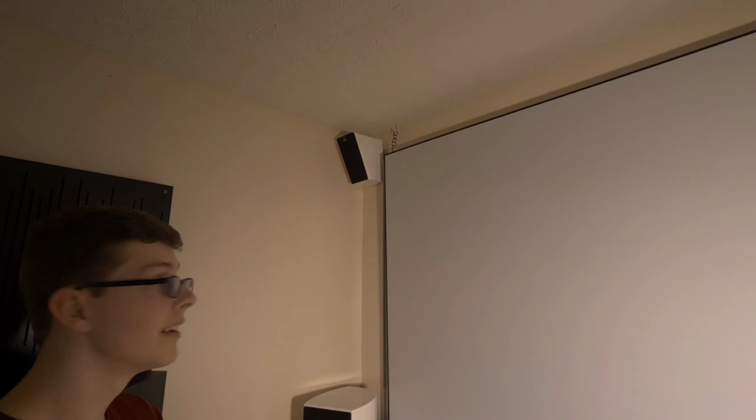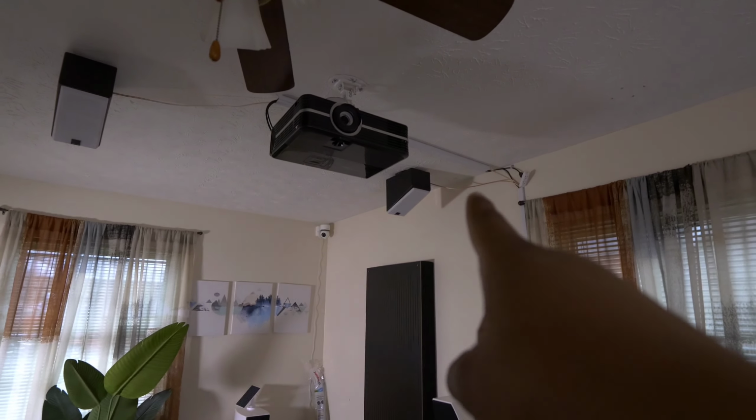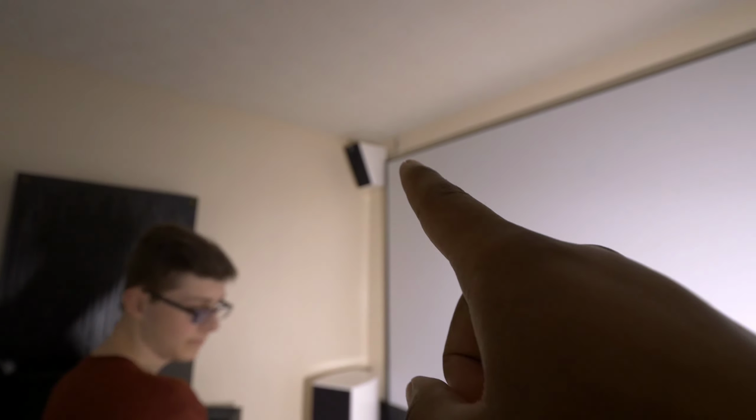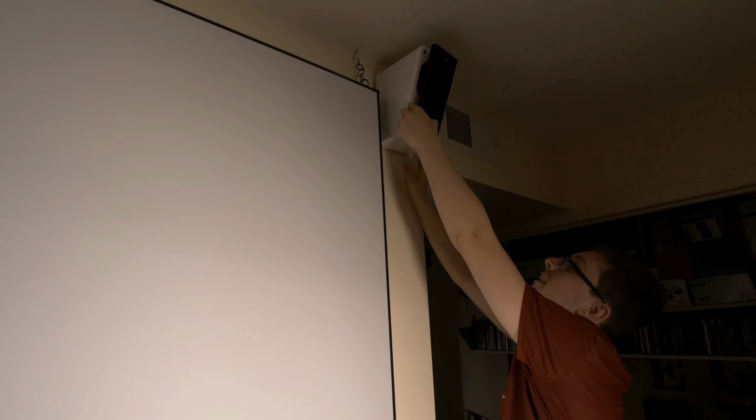At the top, you got the SVS Prime Elevations. I have four of those, two in the front, two up there. Of course, I had those first, and I got them in black, and then I got new ones when I got my Cantons, and that's why these are white. I swapped the grills out because it looks a lot more aesthetically pleasing when all my speakers are white with black grills.